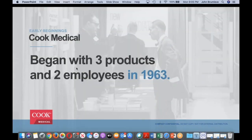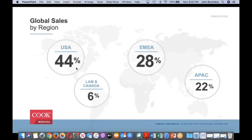So we started out with three products in 1963. This is actually Charles' daughter in the background talking with Bill. Needles, catheters, and wire guides. Now we've grown a little bit since then, and we have two divisions, 16,000 products, 10,000 people. We're in 135 countries, and we manufacture on three continents.